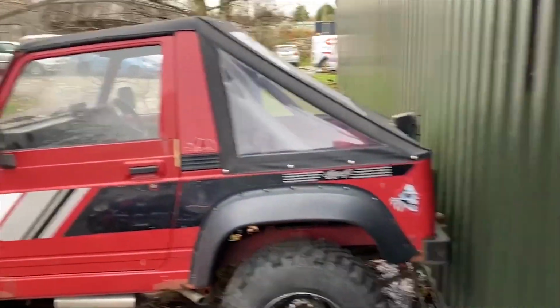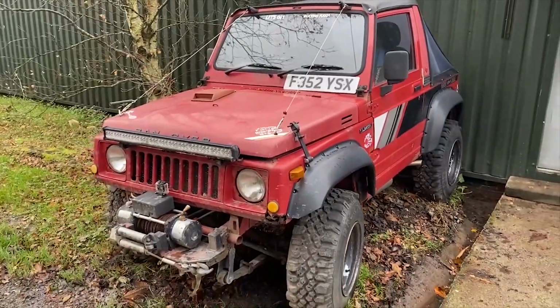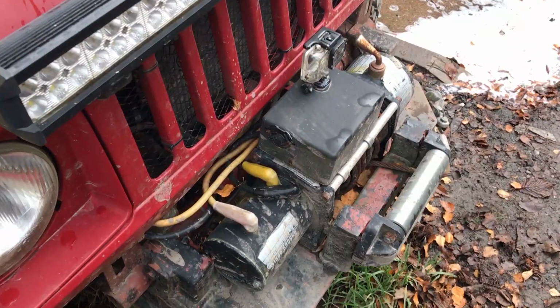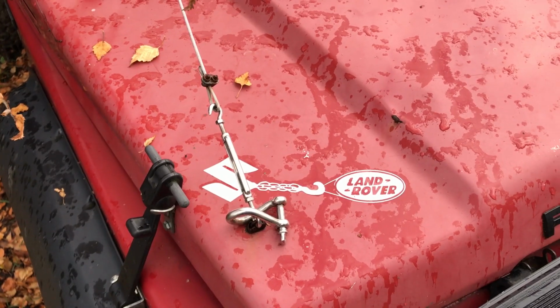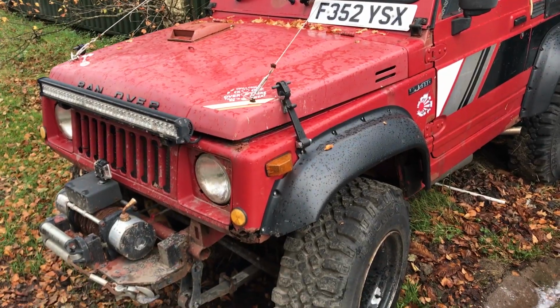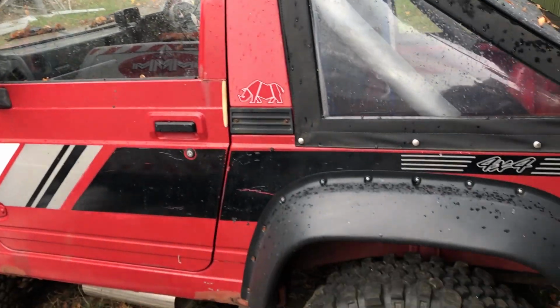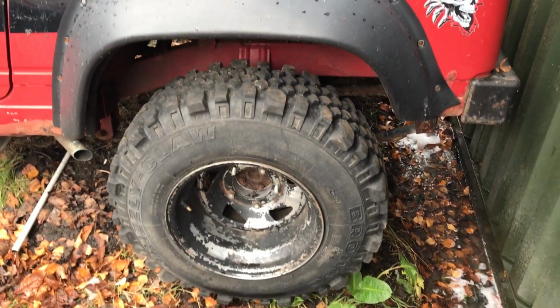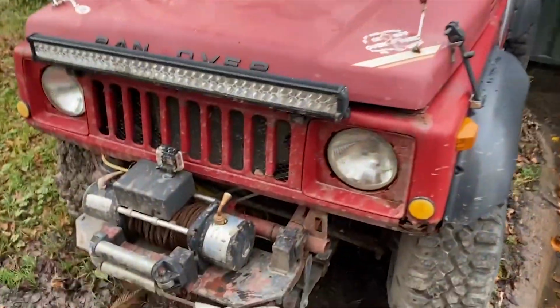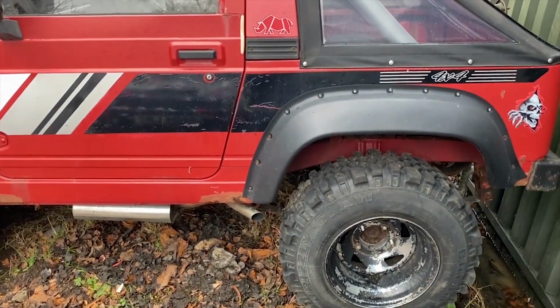That's ridiculous. If you like your Jimnys and your Suzukis, well, this has a 1.6 Vitara engine in it, and it's just as radical. Side exit exhaust as well.